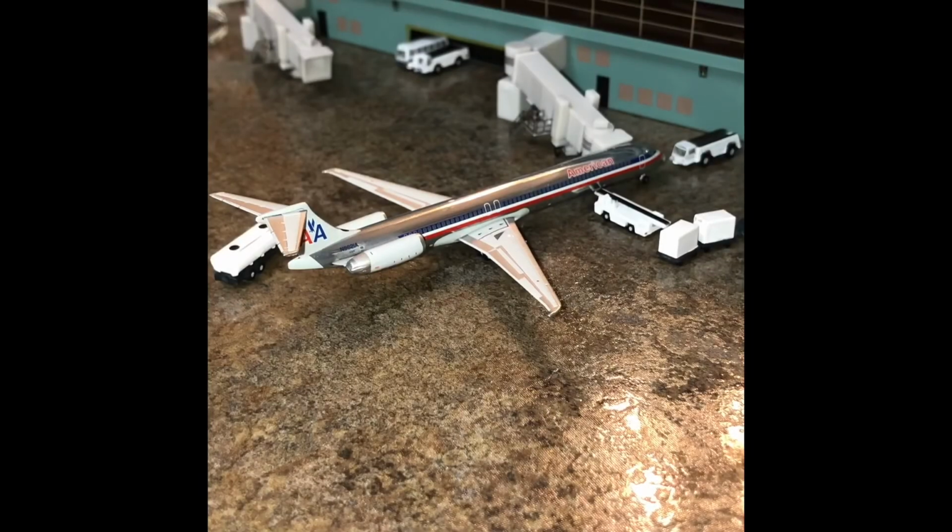Over here at gate 4, I have an American Airlines MD-83. These planes are also retired. Right now this aircraft is getting fuel and bags and he will push back shortly for Dallas-Fort Worth.